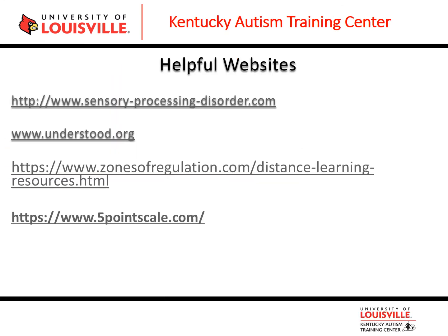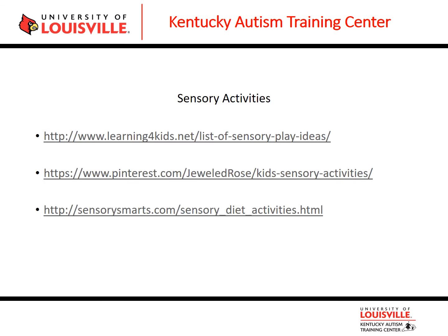These are just some helpful websites that I have talked about at different points during this presentation. Understood.org has tons of great information on sensory processing. Sensoryprocessingdisorder.com is going to talk about what it is if you want more detailed information on what it could look like. Here are the zones of regulation and the Incredible 5-point scale websites that I have found to be so helpful. Also, here are sensory activities, just ideas to help you get started for some either sensory diet activities or just getting more sensory activities built into your day for students. And there are also, if you Google sensory activities, 1,000,001 will come up. So lots of good options out there.